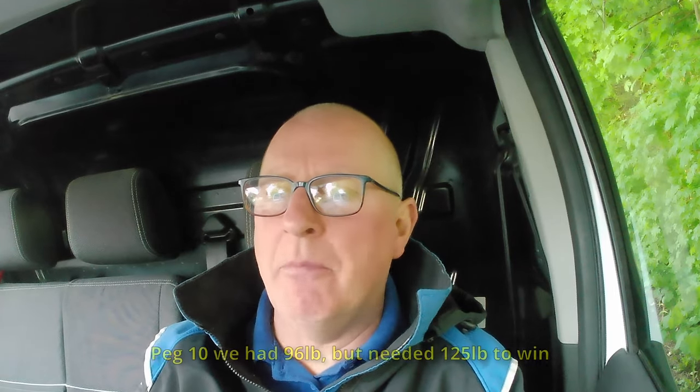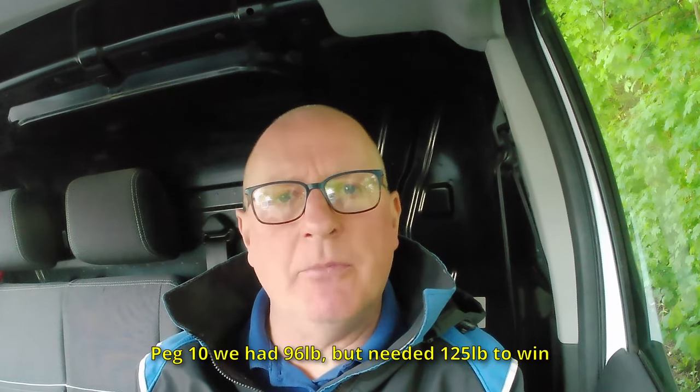Peg 10 the other week, which I really fancied, it was very, very slow. I've had 90 odd pound, which sounds all right, but I was really having to wait on bites. So we're down here again, third time.